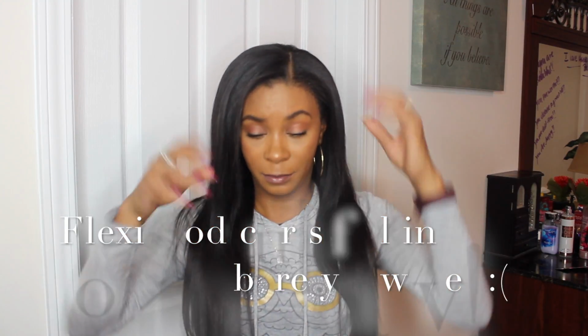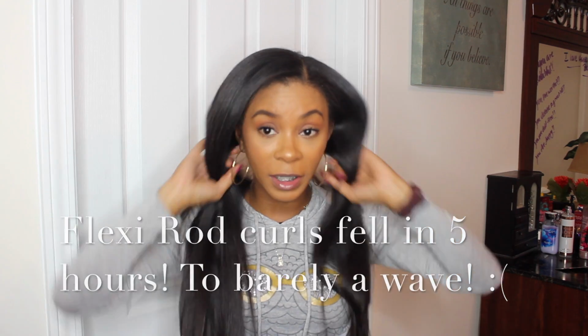I mean, the only con is it does not hold a curl. So those curls that I did in that video, those curls fell in about 3 hours. Literally to barely a wave. So it doesn't hold curls. I don't know how it would be if you put Flexi Rods in. But if you're just regularly curling your hair, no, it doesn't hold a curl. Well, mine doesn't. So yeah, that's about the only remarks I have.